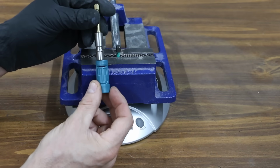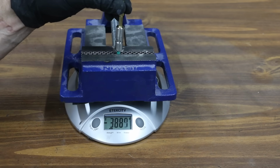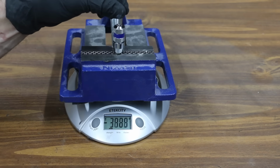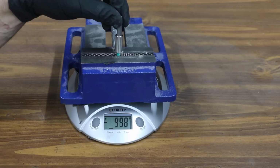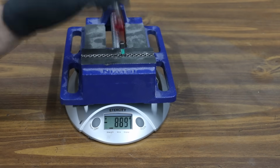Just like the Makita ImpactX, the Makita Gold has a very strong magnet at over 3,000 grams. The bit change will take some effort at over 7 pounds of pressure. The Irwin easily held 3,000 grams of pressure in the locked position. Unlocked, the Irwin let go at 498 grams. And the Hilti has a very strong magnet at 1,098 grams. The Neiko has a pretty strong magnet at 937 grams.